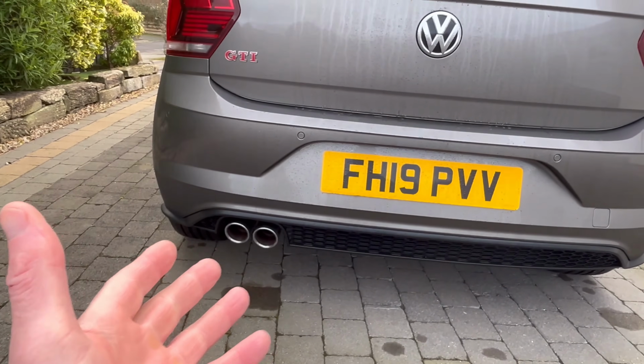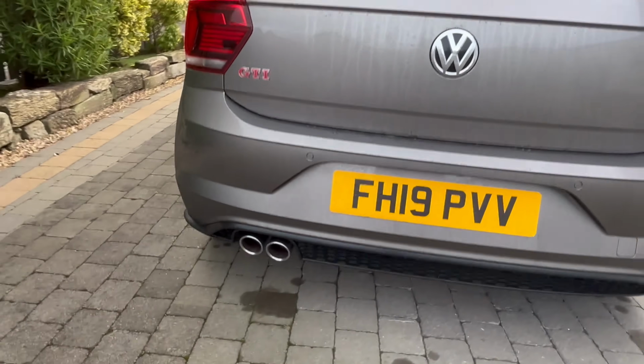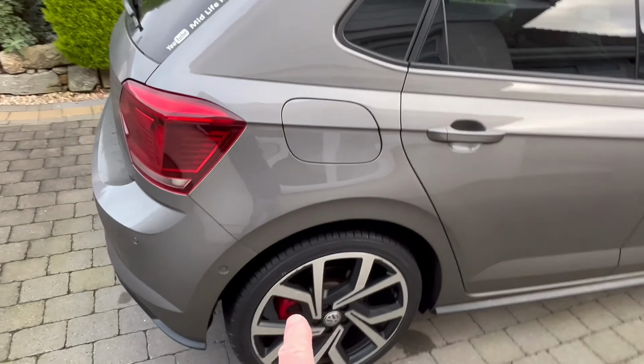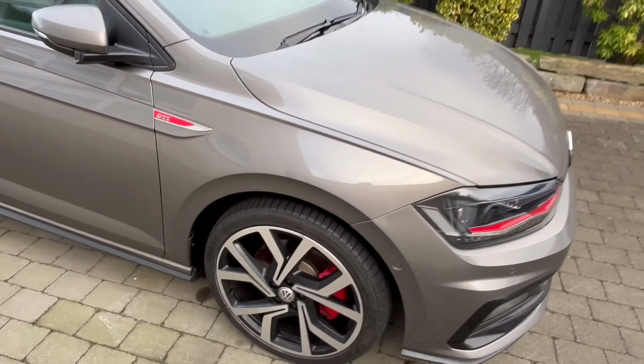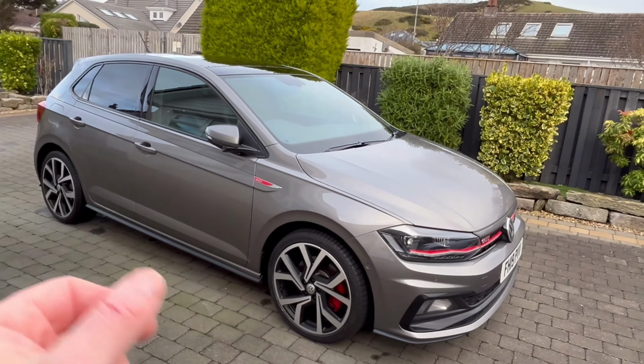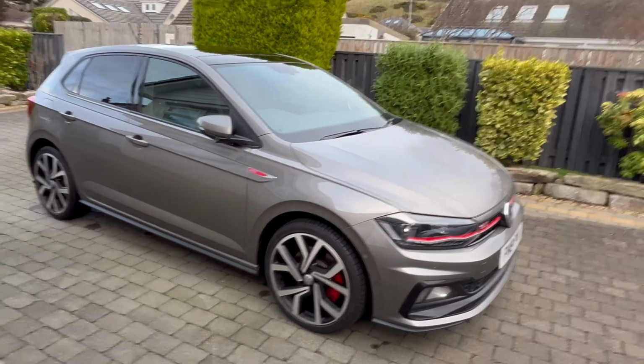The exhaust tips have only been wiped, maybe polished a couple of times, and still look great. The red paint on the brake calipers is still pretty good, pretty resplendent in all its color. So on the outside, it's wearing its age and its miles really well. A couple of little things, but easily fixed, I think.